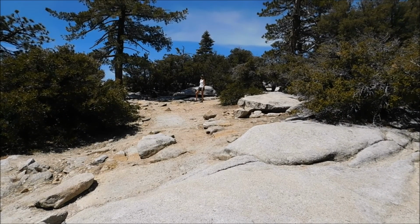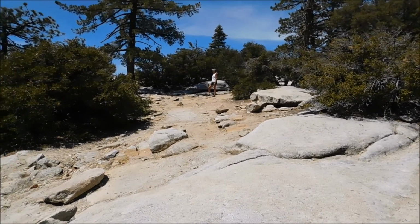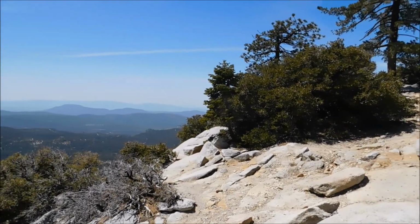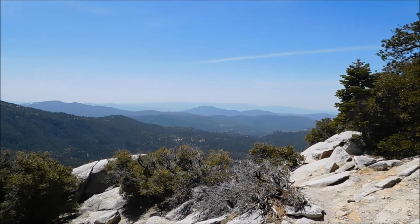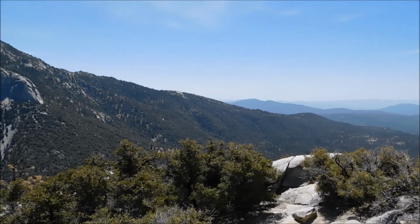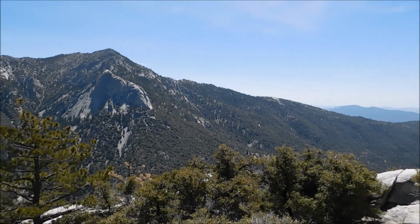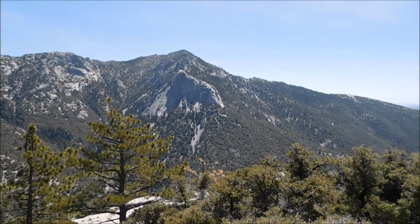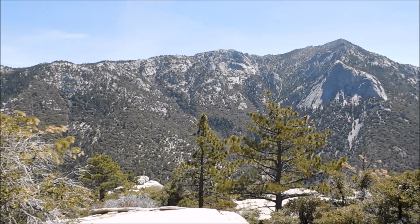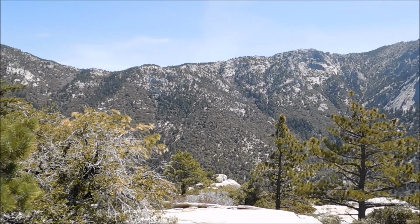Well, we're still at the top of Suicide Rock. We've had our lunch and taken a little break. We've got a pretty nice view from up here. Our elevation is currently 7,300 feet. And as you can see, the mountains go up higher than that.